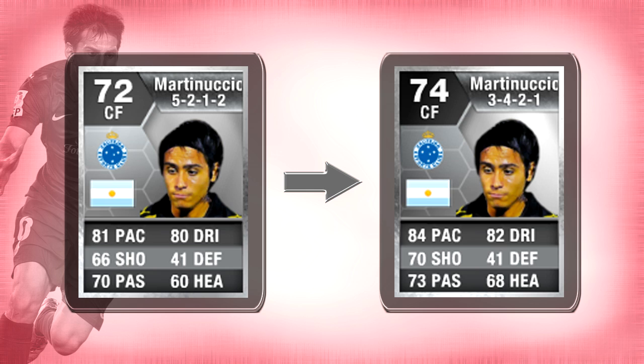So next player is another very nice upgrade, and that's Martinuccio, I think that's how you pronounce his name. He is the Argentinian centre forward. I think that is Cruzeiro, correct me if I'm wrong. He's been given a nice shooting increase, 66 to 70. Passing increased a tiny bit. I think defence stayed the same, heading increased by 8. And dribbling and pace increased a tiny bit.